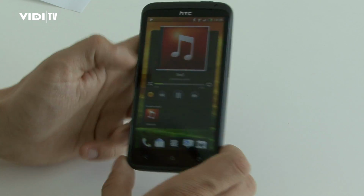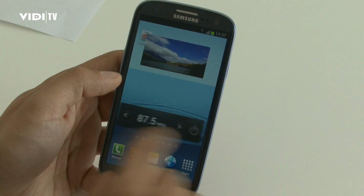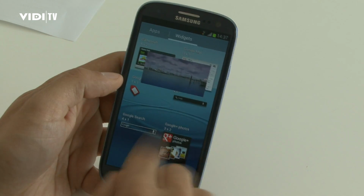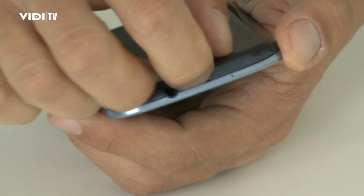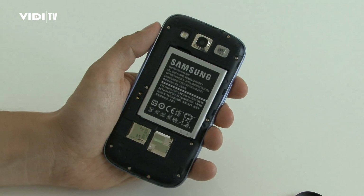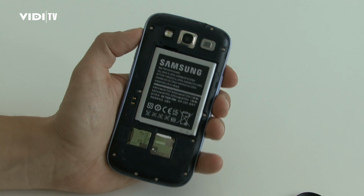Galaxy S3 has an animated preview in its video player, along with the nice feature of continuous video playback while doing other stuff on the phone. Samsung comes in more versions, 16, 32, 64 gigabytes, and it is expandable with a micro SD card, while One X has only a 32 gigabyte version.